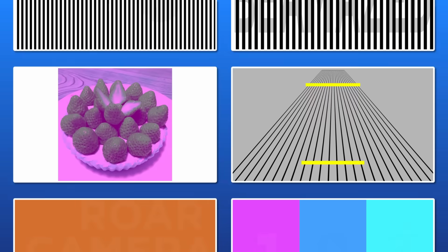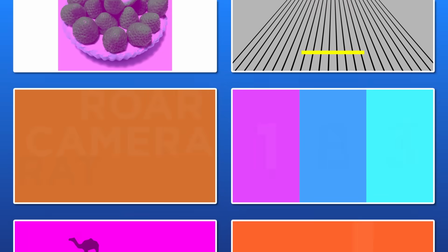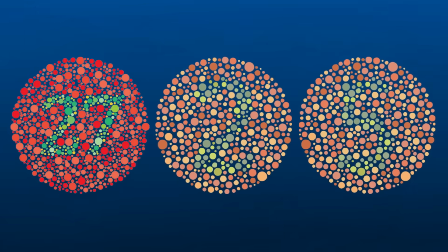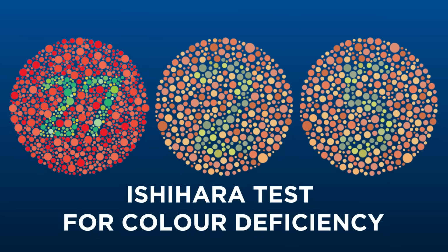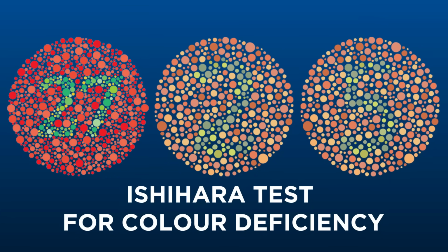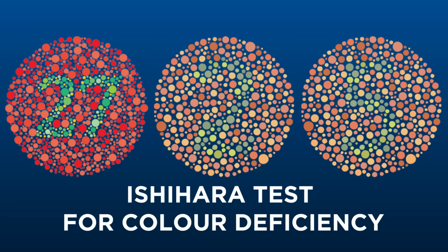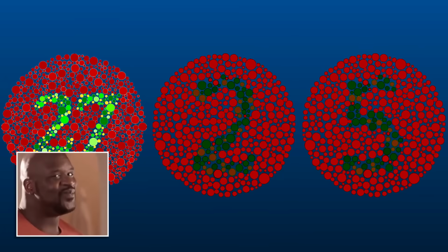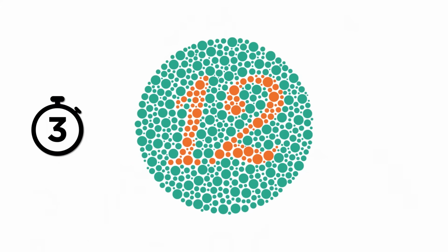The thing is, the tasks ahead involve a whole load of different colors, so it's probably best if we do a real quick test to make sure you're not colorblind first. I'll use a few questions from the Ishihara test for color deficiency, which is designed to pick up on any color vision handicaps you might have. All you need to do is tell me what number you see in the circle. Are you ready? What number can you see here?